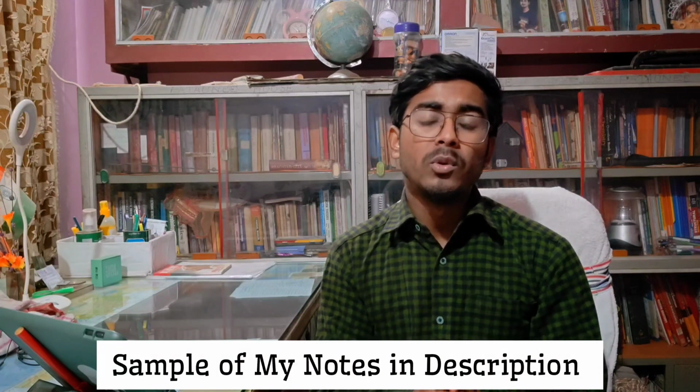Also use color coding. You can use a number of pens, because I used 4 colors of pen: red, blue, green and black, to make my notes visually appealing and also to highlight the important points which I have written in the notes. So this was how I made the notes of my pathology.